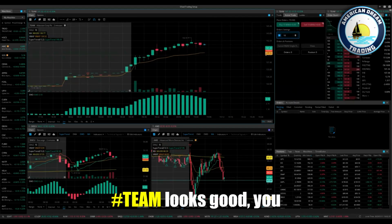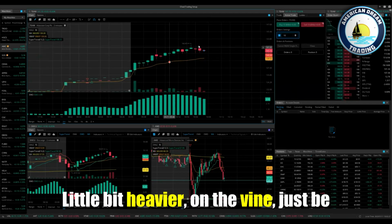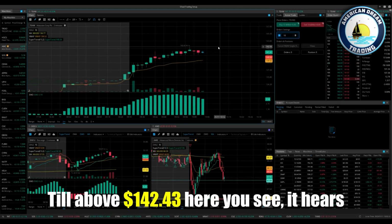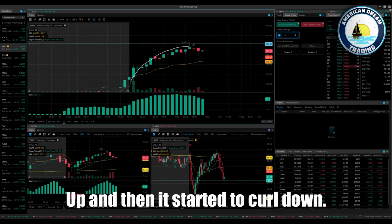Yeah, TEAM looks good. You can see it's starting to fade a little bit here though, right? You see this, how it's getting a little bit heavier on the bid. Just be cautious. If you're looking for a long, wait till above 142.43 here. You see it? Here's the thing with TEAM. So we can see it came up and then it started to curl down.